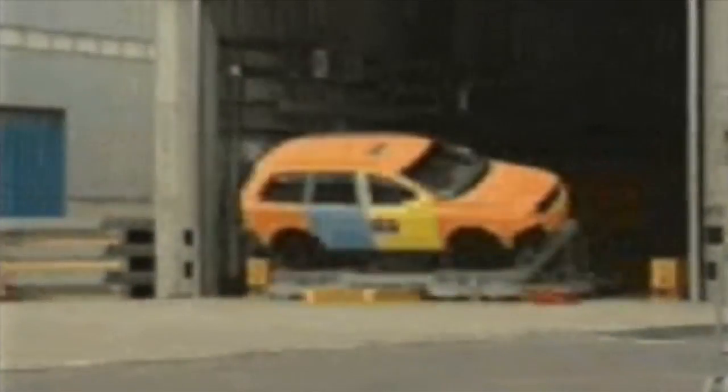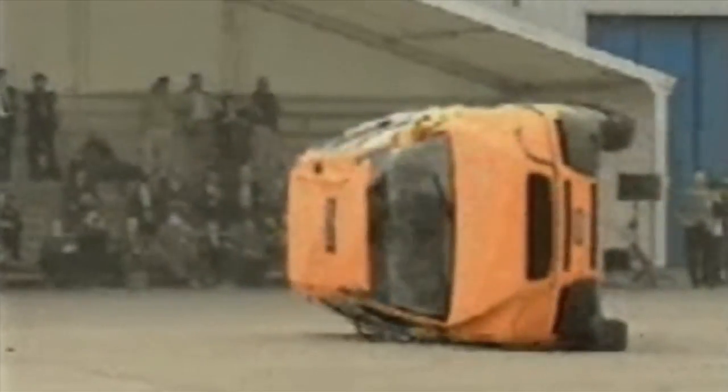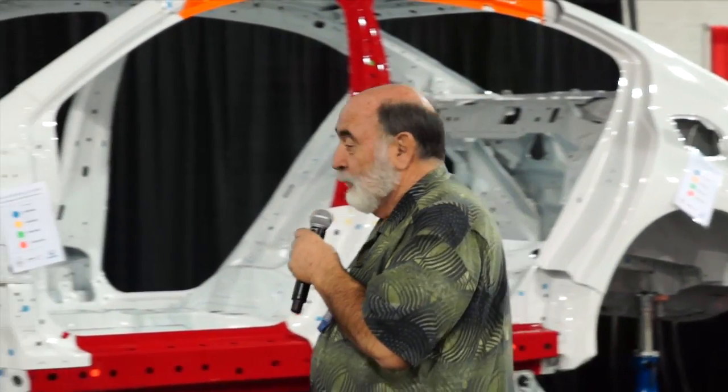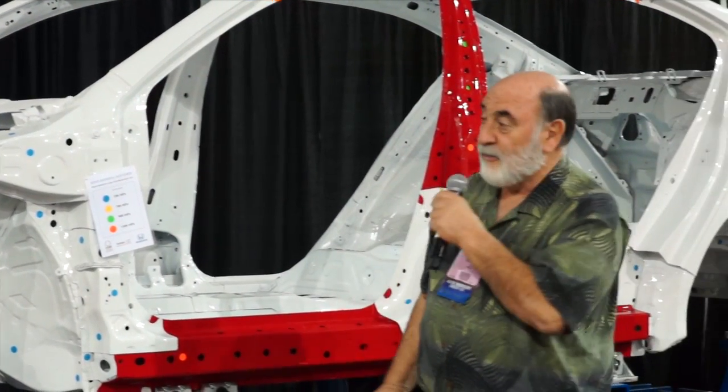So look at the windshield on this. That is a 2005 Volvo XC90 that rolled over 3.5 times at 55 miles an hour. Look at the windshield, stayed intact. So that's one of the primary functions of a glass. It's for structure. We'll talk about that in a second.